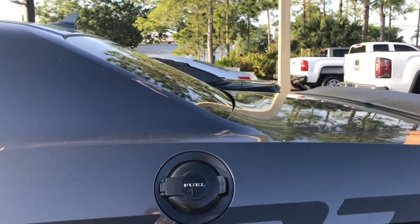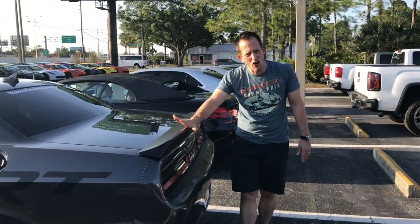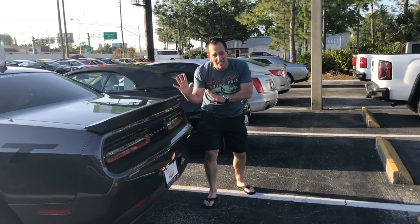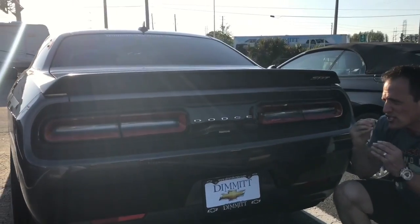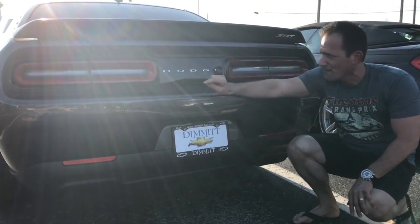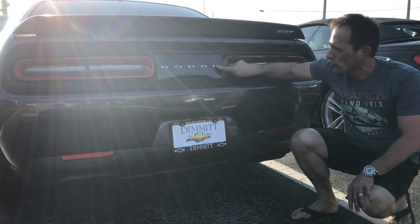This is another favorite of mine. I really like what Dodge did with this kick-up rear spoiler. Just large enough. I like the way it's flat black. And besides the front, this right here, I don't know, it just does something to me. I love what Dodge is doing with their LED lighting. And I like the way it's a piano black with the wonderful Dodge logo.